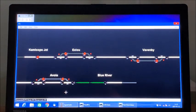In this mode, I control all of the signals that are shown, but there are intermediate signals between Exloo and Vavenbee, and between Vavenbee and Evola and Blue River, which are automatic. I don't control them. To line a switch, you just have to click on the switch location and it will send the indication out to the field, and when it is in solid, then it comes in as a solid white. And then to normal it up again, you just click again.